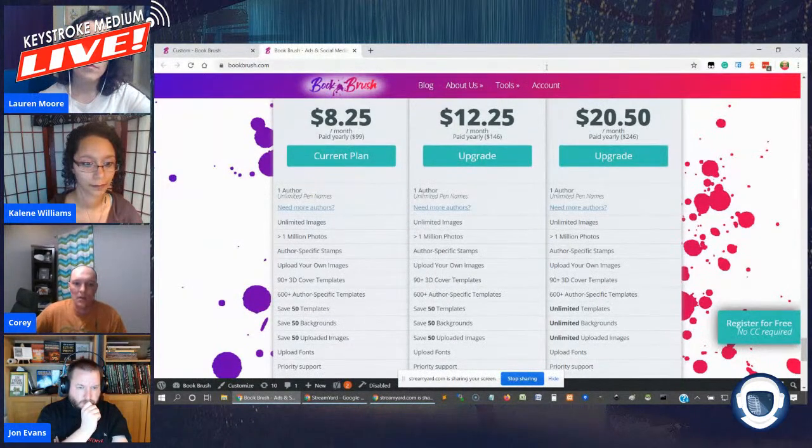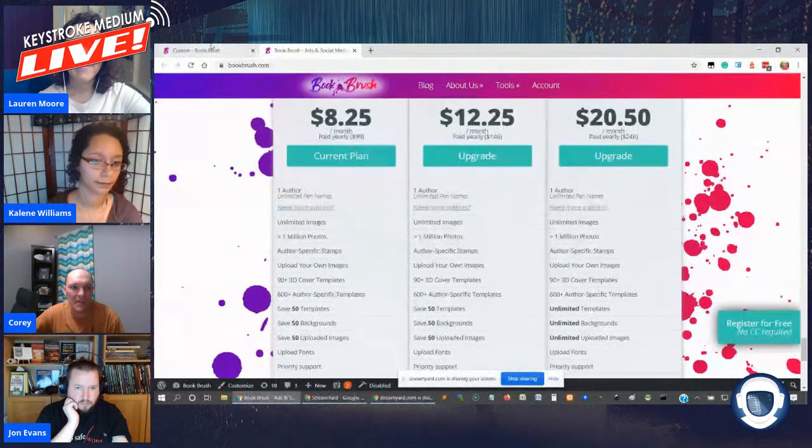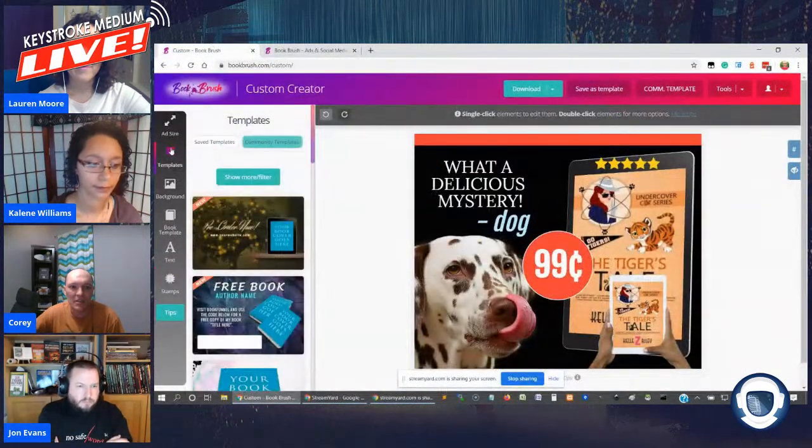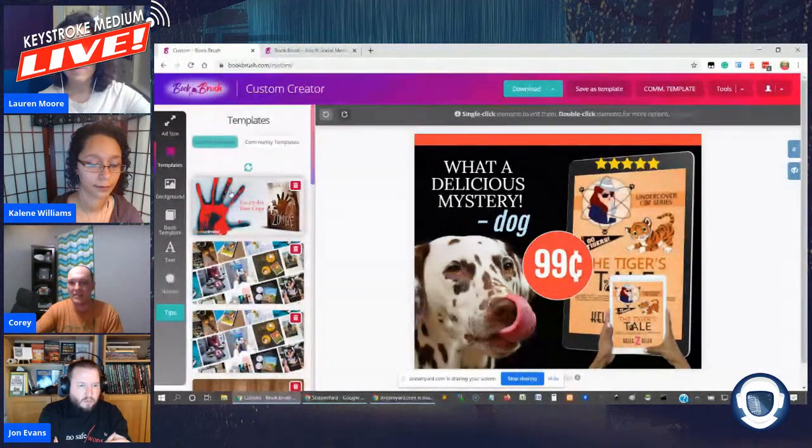These templates are for saving them for later use. So you can save them and repopulate them and adjust them. Ooh, so it's almost like they're saved on BookBrush's server. Exactly. So here are my templates. This is one that I already created. It's basically the exact same as what I just showed you with the community template. It's just that these are mine that I created in my account.